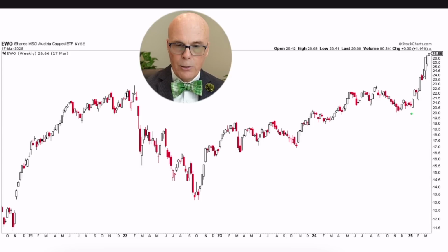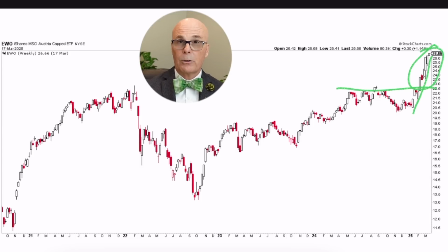Next market we're looking at is a similar story. It's Austria, and huge breakout, big white candles on the chart, broke out from its old highs, likely a little overbought, likely to pull back, but I want you to keep it on your radar, because this is a positive thing when you see such a massive breakout. Yes, it could pull back. That will probably be a great opportunity.